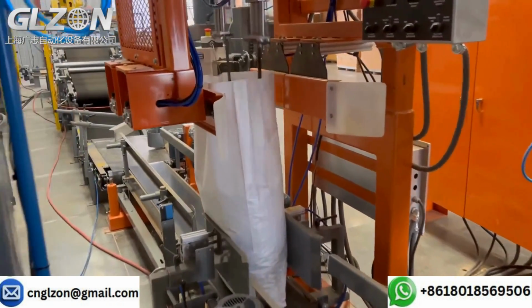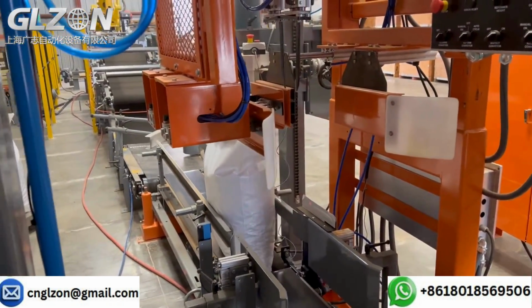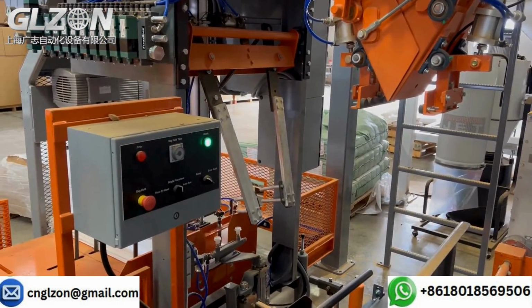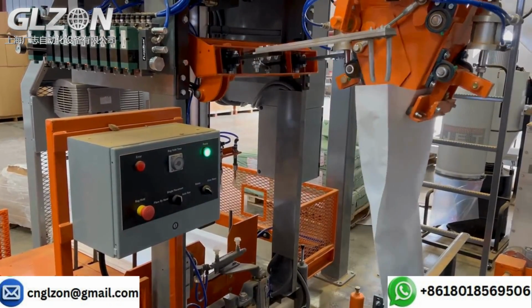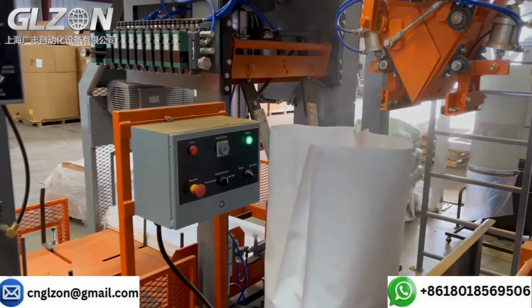2. Main features. 1. Good integrity, small footprint, flexible and convenient installation. 2. Adjustable speed. The feeding method of the packaging equipment is 3-speed: large, medium and small gravity feeding. The feeding is achieved by instrument control and the feeding speed can be set arbitrarily.